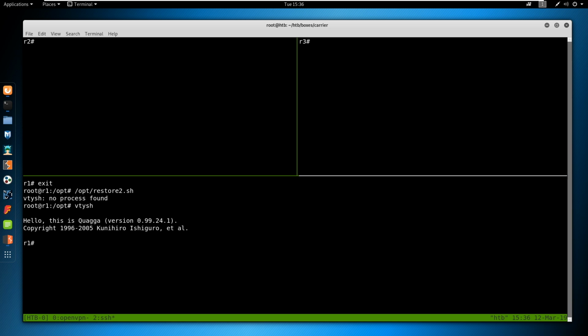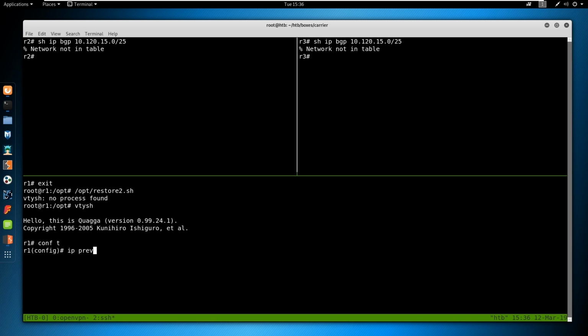If we do show IP BGP 10.120.15.0/25, it's not in any tables because we're not advertising that route. So let's just advertise that route and then we'll change an interface IP. So let's do conf t, IP prefix list, unintended 10.120.15.0/25.